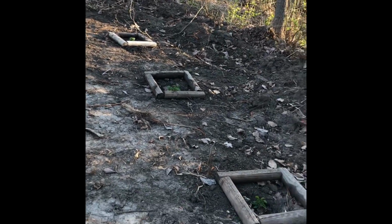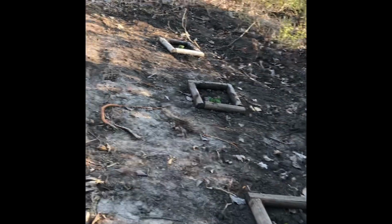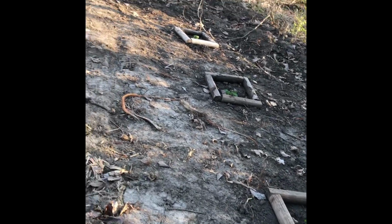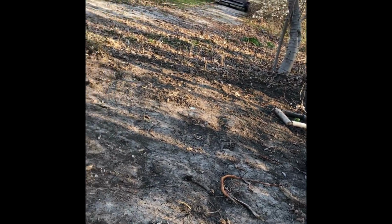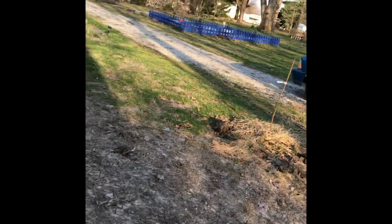And I know my Northwest family will agree with me that you pretty much can't kill blackberries. So I edge them up, or we put them so that they're going to edge up next to the woods here. But they're going to be fine.